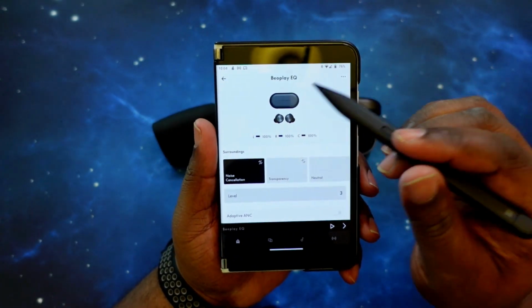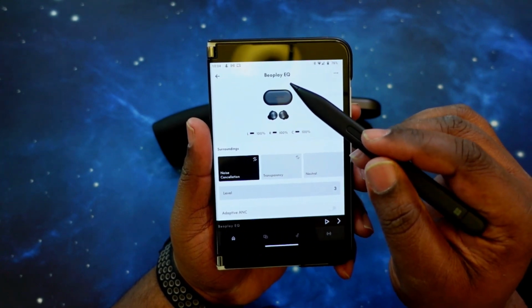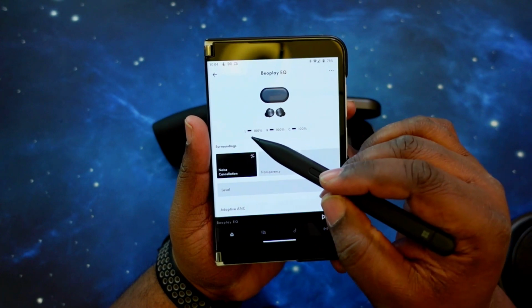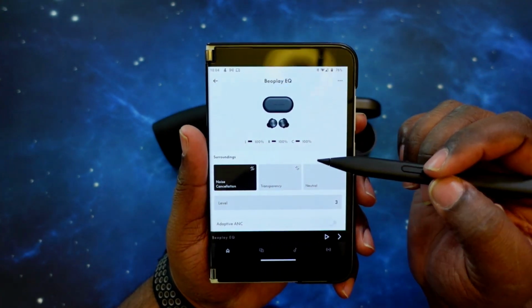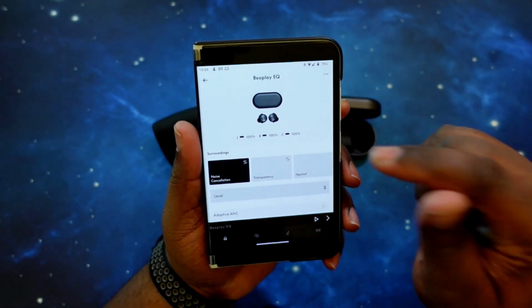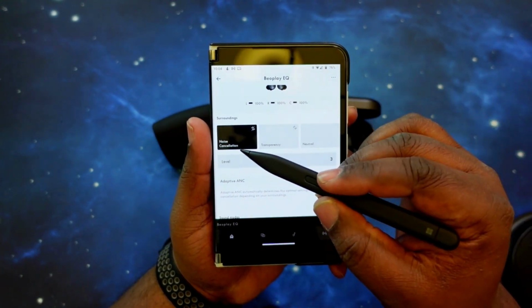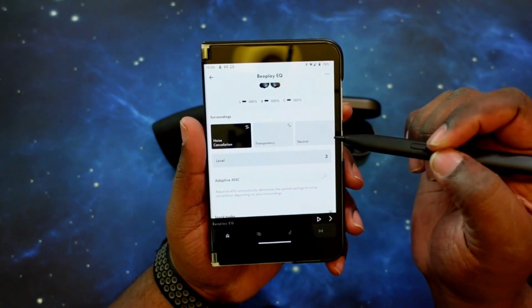Okay, as you can see, you got the name of the earbuds at the top. You got the picture of the earbuds and case, and you got their battery levels respectively underneath. Moving down, you've got your sound, your surroundings. That's for your noise canceling, transparency, and neutral.